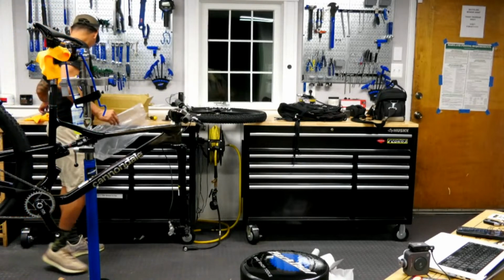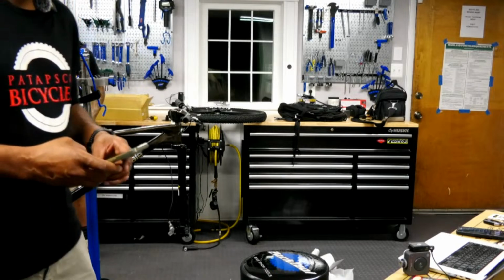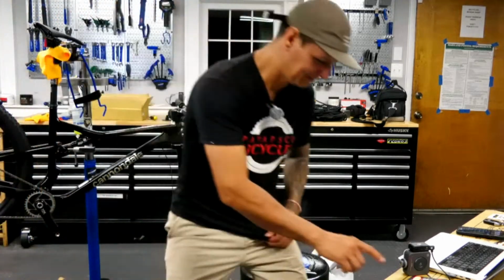Yeah. I'm glad you didn't give me this to build, because there's a whole bunch of little parts here that I would have saved our guy a lot of weight and missing parts.